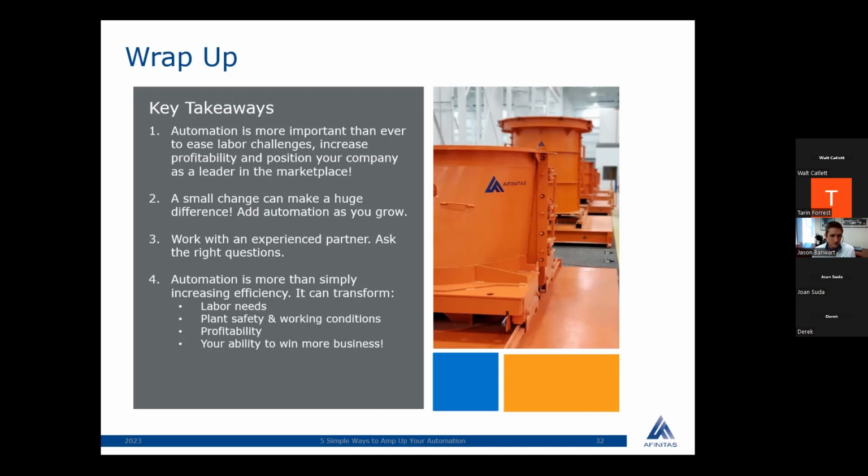So being open to collaboration and really talking through everything holistically can expose some of those snags in the early phases. And automation is more than simply making you more efficient. It's about transforming your labor needs.